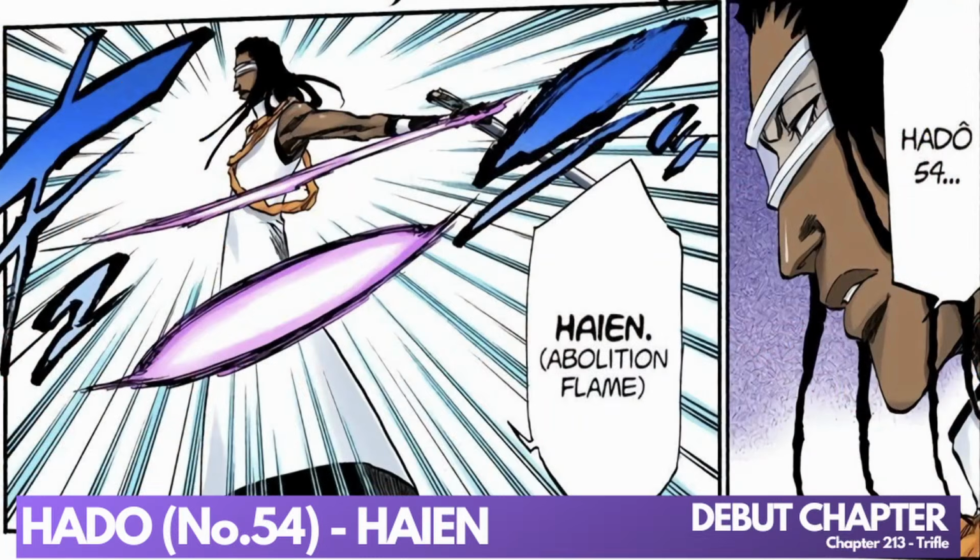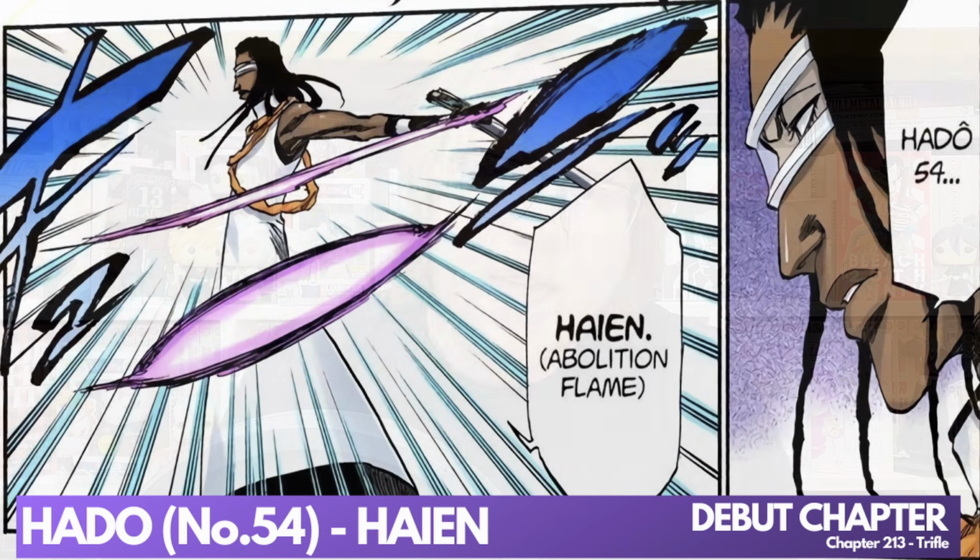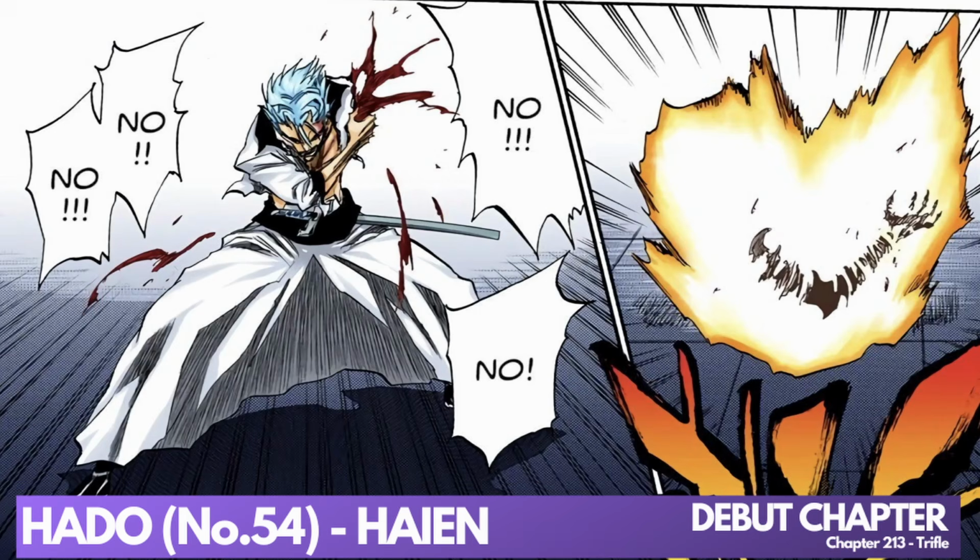But kickstarting the Hado debuts of the Arrancar arc, we have Hado 54, Hien, appearing in the White Invasion segment. The caster slings a bolt of purple energy from their hand at the target, and upon making contact, the energy completely incinerates the target, erasing it from existence with its all-consuming flame.